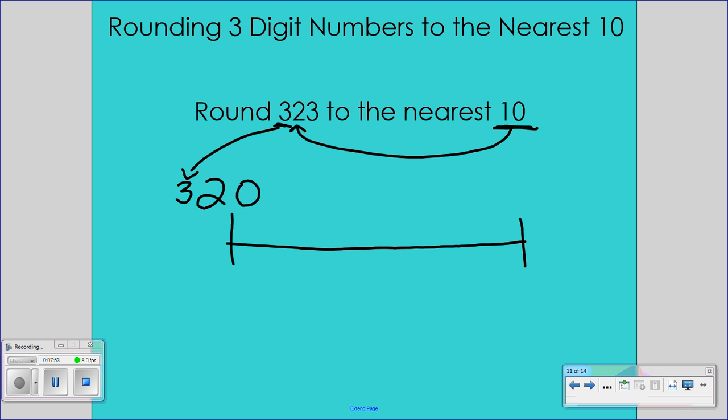Right here? 10. How do you know? Because it says it's in place when you jump up 10. Yeah, we're rounding to the nearest 10, so my number line's only going to be 10 numbers big. So if my first endpoint is 320, what's going to be my second endpoint? Natalie? 330. Beautiful.